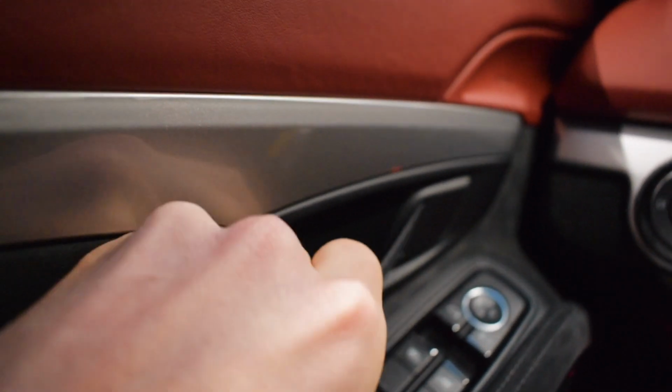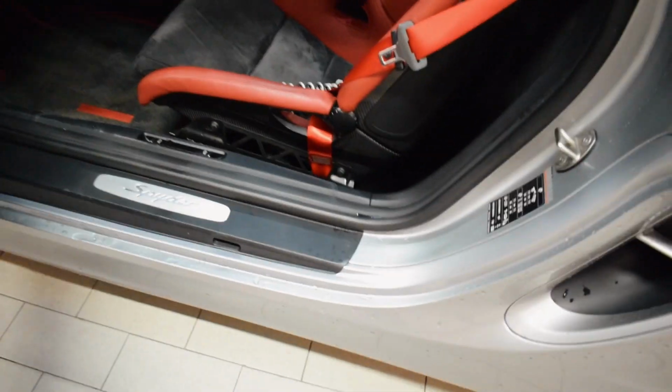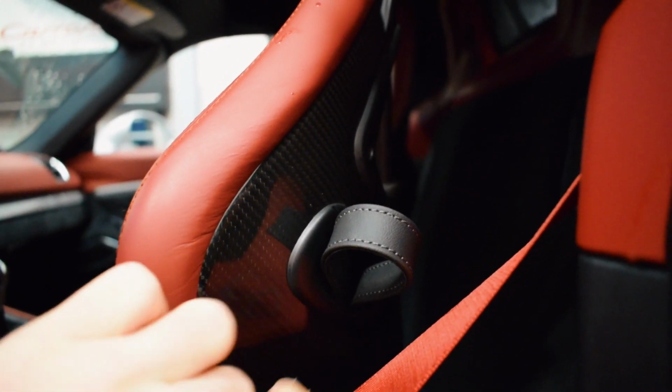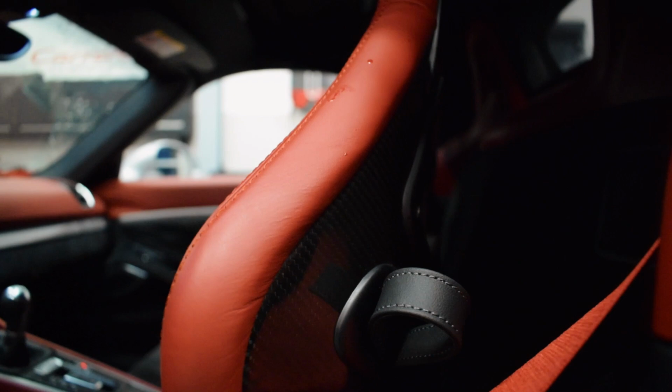So if we then jump back out of the car, you pull this strap. The only problem I'd say you have with these bucket seats is jumping out of them. I almost fell on the ground when I tried to get out, but anyway. And also what I forgot to touch upon is that you have carbon on the back of the seats, which is really cool. And a nice little leather strap to pull them forward.